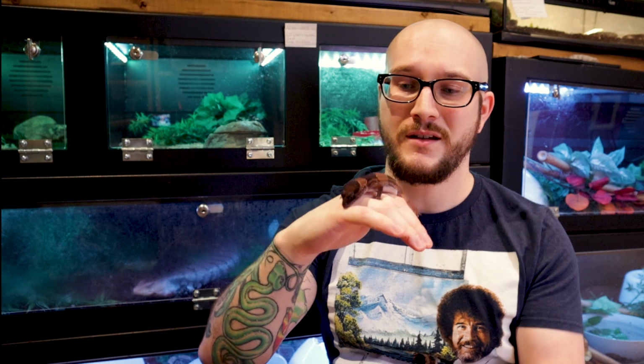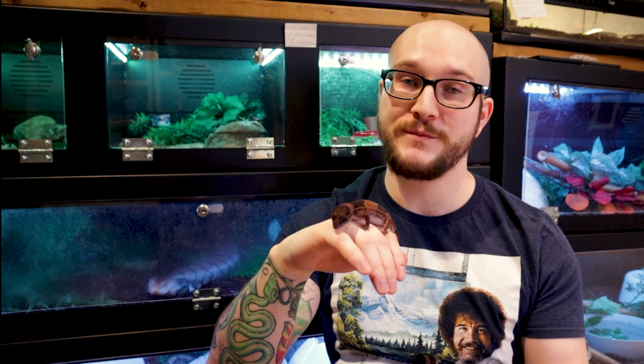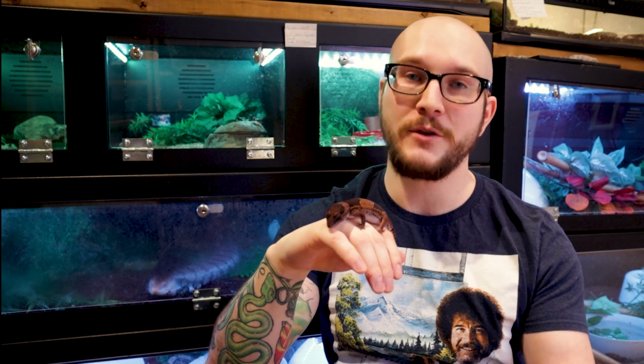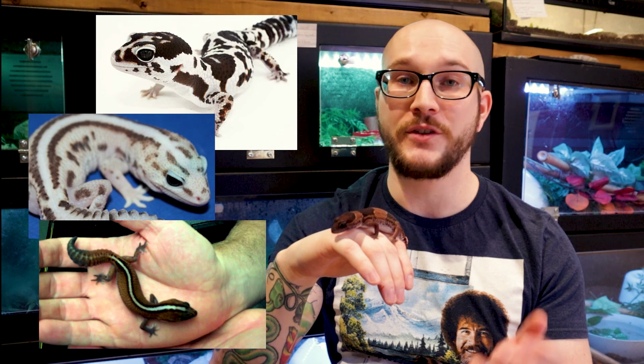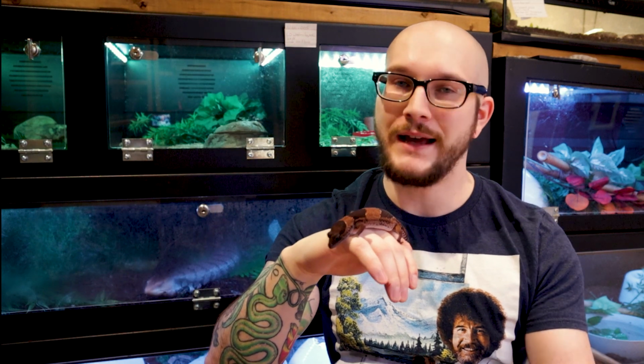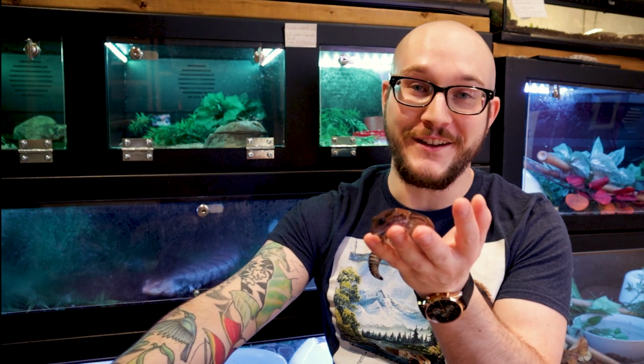In terms of morphs, which is something that a lot of people ask about, the morphs are a lot more expensive and harder to find than leopard gecko morphs, but not super expensive. Here's just a couple examples of what they could look like. I'm not an expert on morphs of African fat tails, and I'm not going to pretend to be, so there you go. African fat tailed geckos. That's how you take care of them. That's what you need to know.